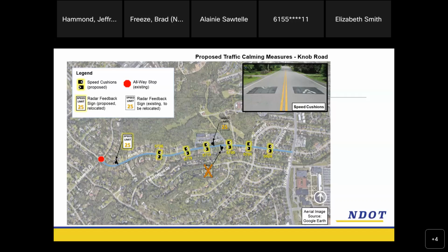Have there been studies and other interventions to reduce the speed, because speed cushions are not ideal for wear and tear on your vehicle. They're unattractive. In other parts of Nashville, like 12 South, I know that medians and landscaping and redirecting traffic so it's not one straight road is an option instead of the speed cushion.